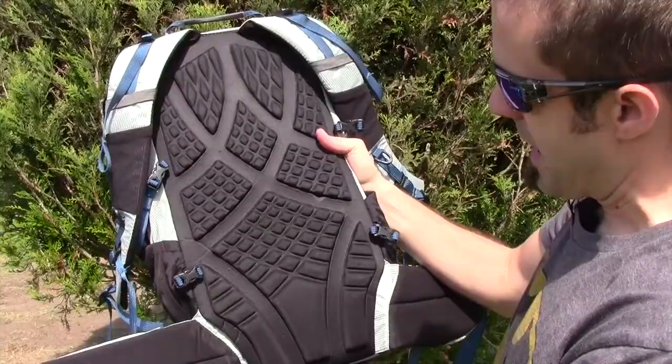So the back panel here, you can see, has all of these little air channels, and it is nice and soft and cushiony foam.